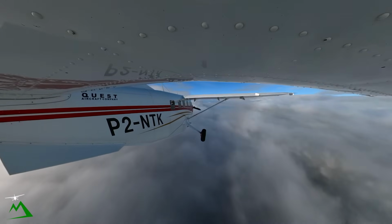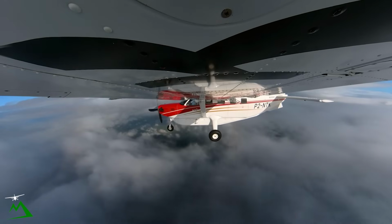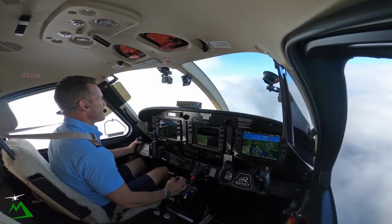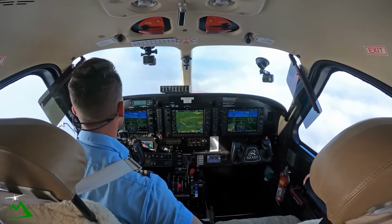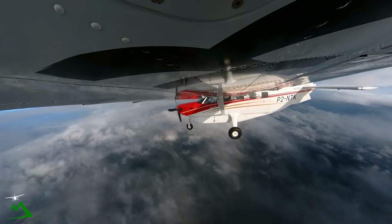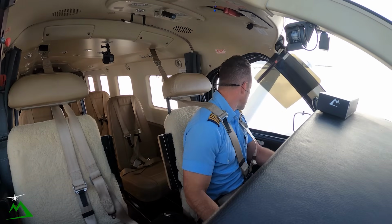All right, let's go ahead and start getting our configuration ready because it looks like it's clearing up really nicely. Well, not really nicely, but clearing up nonetheless. There we go, I can start seeing down through here. On the big screen. Okay, we are going runway 32, so OBS runway 32. Okay, there's the river. It's looking clear.